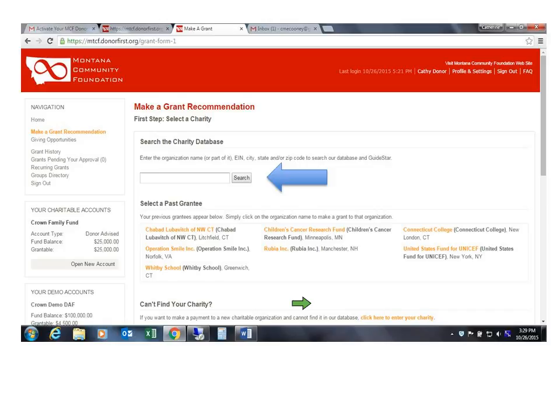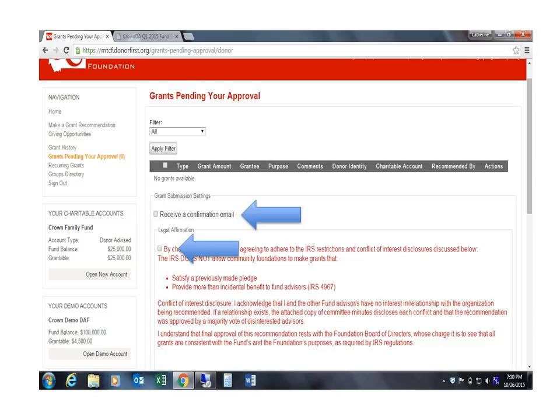And then you will get the page where you can just fill out the regular information about the grant. Now, on the grant submission page that you will see, you will need to just click on the box here if you want to receive a confirmation email. We like to get those automatic emails sent out by DonorFirst to let you know that we did indeed receive that confirmation and we are processing it. So if you would like that email, go ahead and check the box.